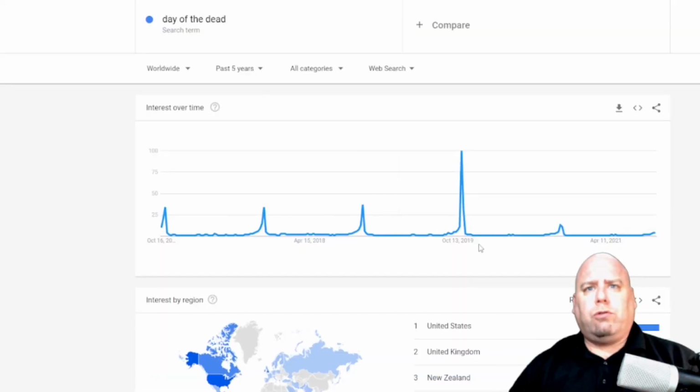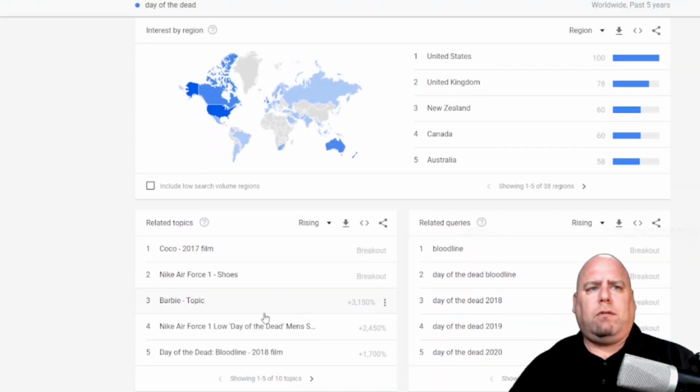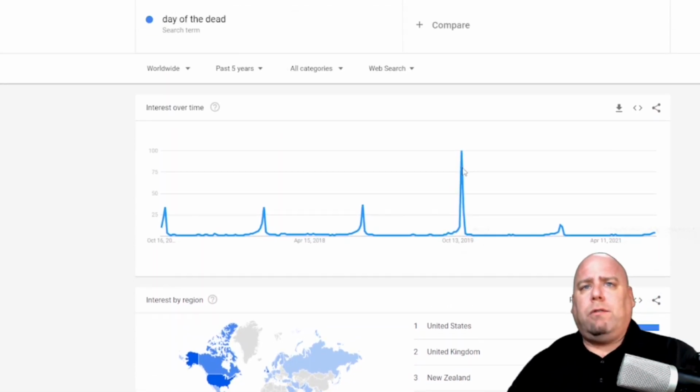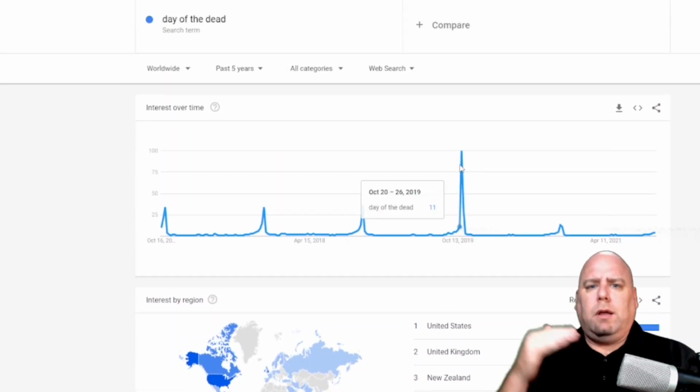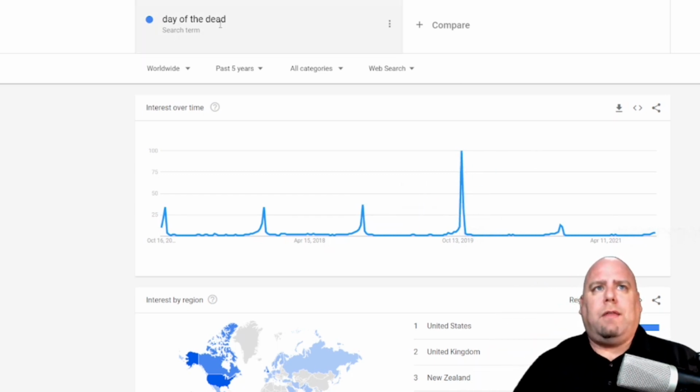So if you look at the Google Trends right here, I thought it would be around the same time, but for some reason in 2019, it really peaked up the Day of the Dead. I don't know what that is. Maybe it's some movie. Maybe it's a few other little things here and there, but for some reason in 2019, it really piqued up the interest for just that particular term, Day of the Dead. And so a lot of things kind of happened after that.